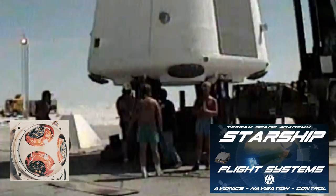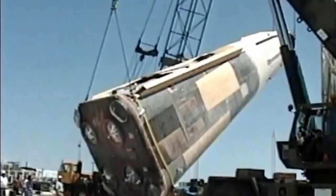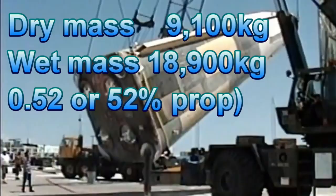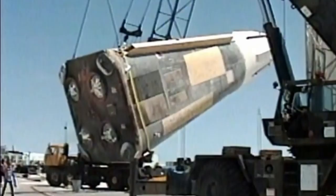To start off, he built a 1/3 scale test ship. This ship was 12 meters tall and 4.1 meters across the base. It had an empty mass of 9,100 kilograms and a fueled mass of 18,900 kilograms. You don't even have to break out your equation. We know from our previous work that with about 50% propellant mass ratio, this test ship is not getting into orbit. The smaller your ship, the harder it is to get your structural mass down. A 3 times bigger ship, which was the final goal, would have had a much better dry mass to propellant ratio. Sometimes bigger is better. But for a test ship, this was fine.